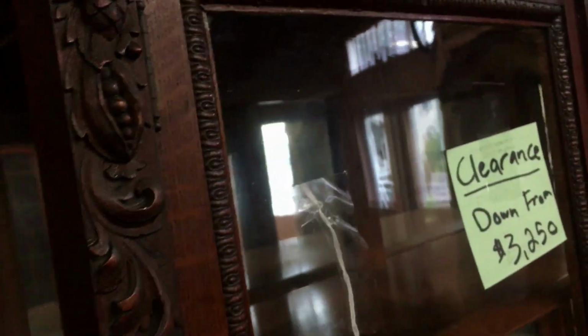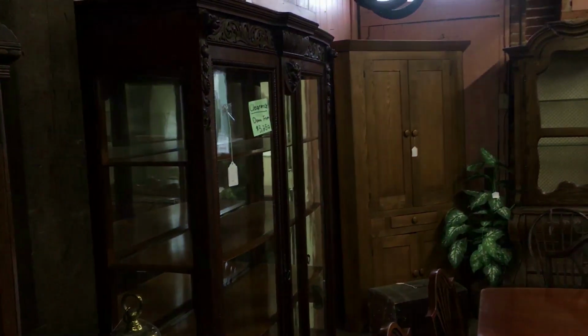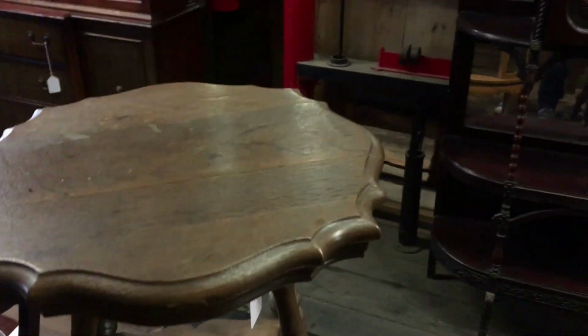I'm trying to get you to just see how huge this thing is. In oak, and it goes all the way to the floor. Hold on, I keep refocusing. There it is, can you see it? Oh my gosh, oh my gosh, oh my gosh.